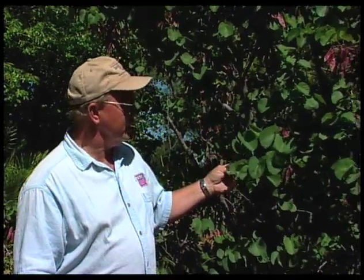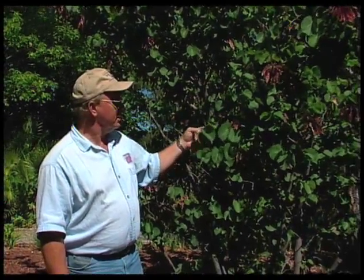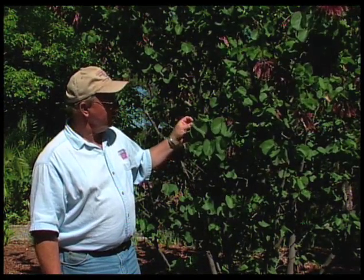I'm John White. We're continuing our tour of the New Mexico State University Fabian Garcia demonstration garden, looking at some of the trees for the southern part of the state. And behind me is a good example of a Mexican redbud. And this redbud is a native of the Trans-Pecos area, Chihuahuan Desert.